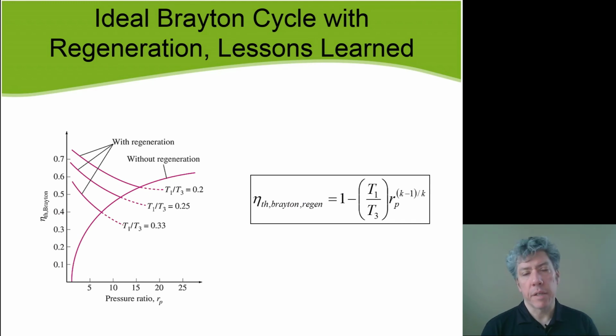Here's some lessons learned. If you go through and you analyze the thermal efficiency of the Brayton cycle with regeneration, it's a little bit more complicated, so I've spared you the details, but here's the results. The thermal efficiency of the Brayton cycle with regeneration is 1 minus T1 over T3 times the pressure ratio to an exponent dependent on the heat capacity ratio of the working fluid, most commonly air.